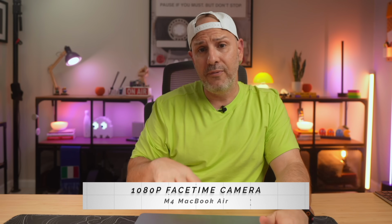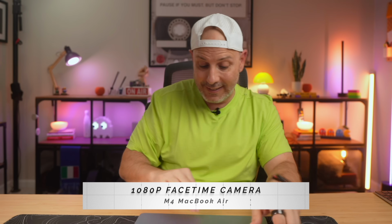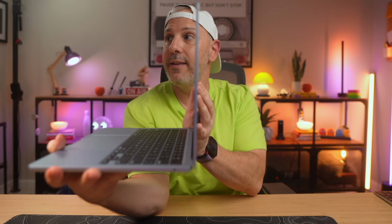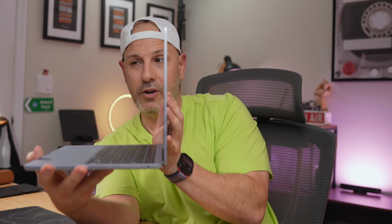Now let's talk about the new FaceTime camera. You're getting a 1080p sensor here, and for this laptop being this thin and light, let me just show you this here. Can you get that? Look at that. That's incredibly thin. Give it to you guys over here too. It's incredibly thin. The video quality is seriously impressive. Whether you're hopping on a call with a client, presenting to your team, or just catching up with friends, you're gonna show up clearly and professionally.